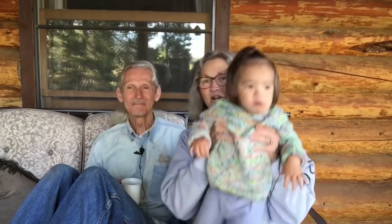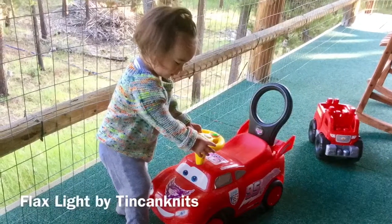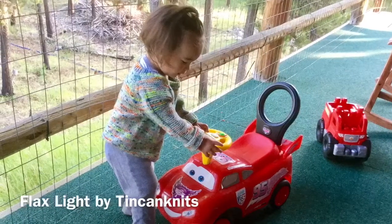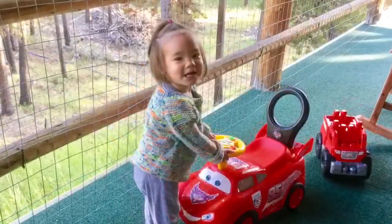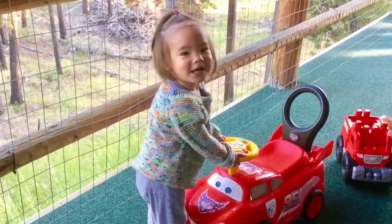Another finished object that I got finished in the last few weeks was Russell's Flax Light sweater. I made this in the size 2 to 4. It's a little big for him. I tend to do that with my grandchildren. I tend to make things a little oversized because I think they're going to get more use out of it because it'll fit them longer. But anyway, I like the way it turned out. It looks really nice. Russell needs some crackers.